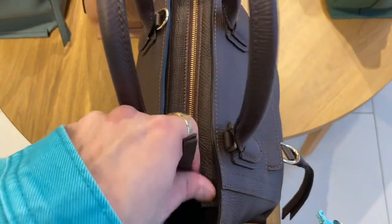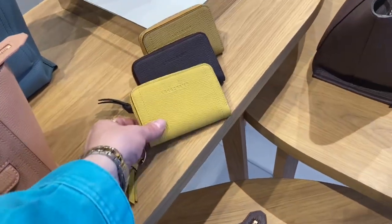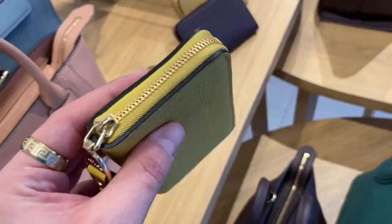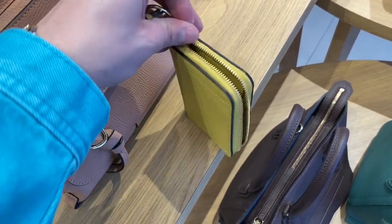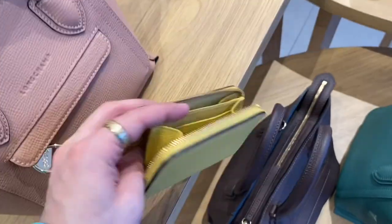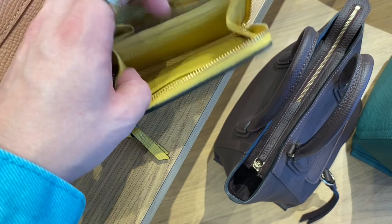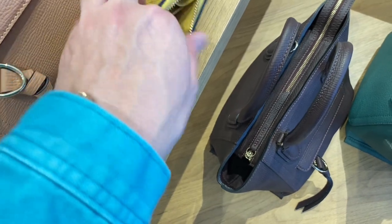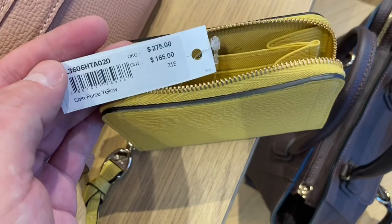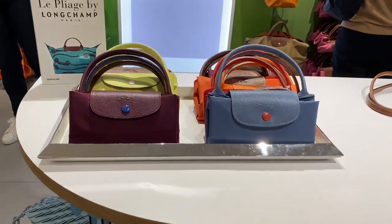The reason why I like to struggle and show you is because I like to show you guys the zipper glide and everything. And just, like, the manhandle ability. I know some people are probably like, oh, you don't have to unzip everything or whatever. But I like to unzip things. I like to unfold things. I like to get a good feel for what the product has to offer. Even if I am struggling a little bit. The mailbox wallet is $165, was $275. So that's a pretty steep discount as well.